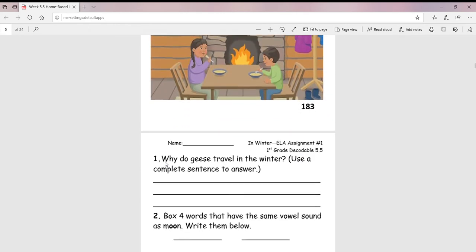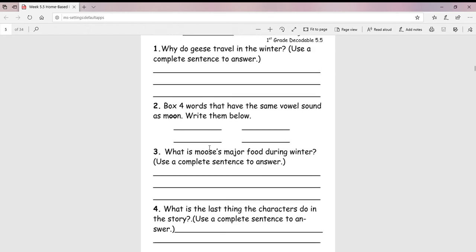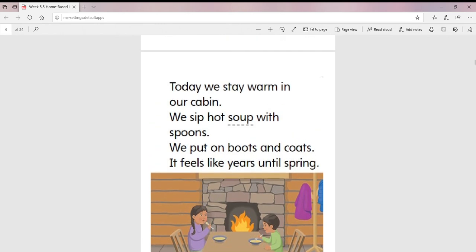Look at number 2. Box 4 words that have the same vowel sound as moon. So we're looking for the ooh in moon. You're going to look back at the story and find words that have the same ooh sound. Maybe they do not have 2 O's like in moon.